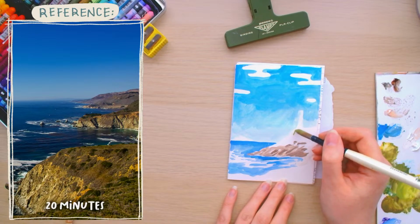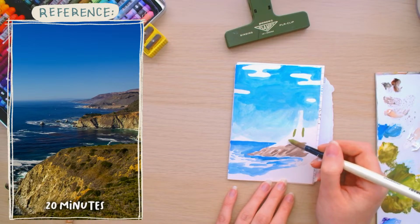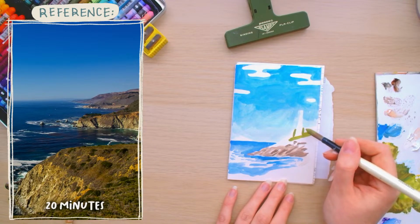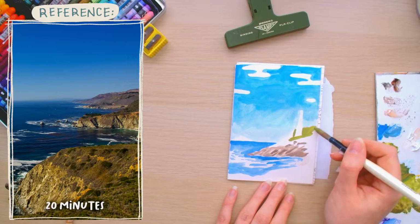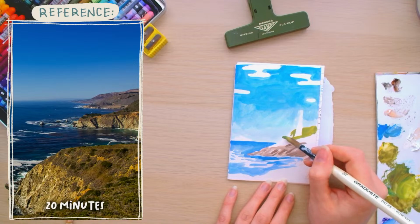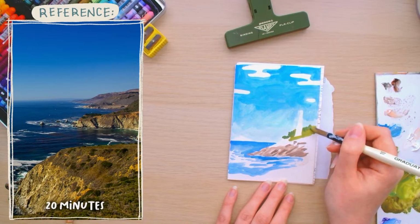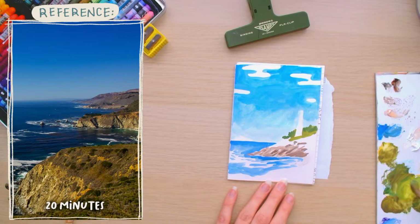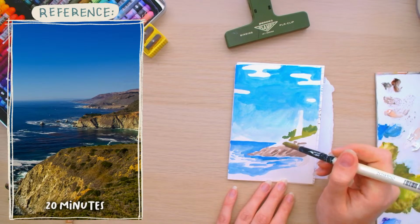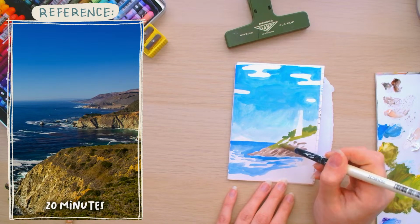This lighthouse shape isn't quite right, but that's all right. We'll fix it when we do our details. I want the land to come up behind it. We'll go a bit darker here to suggest some sort of trees, and we'll filter that down to the rocks.